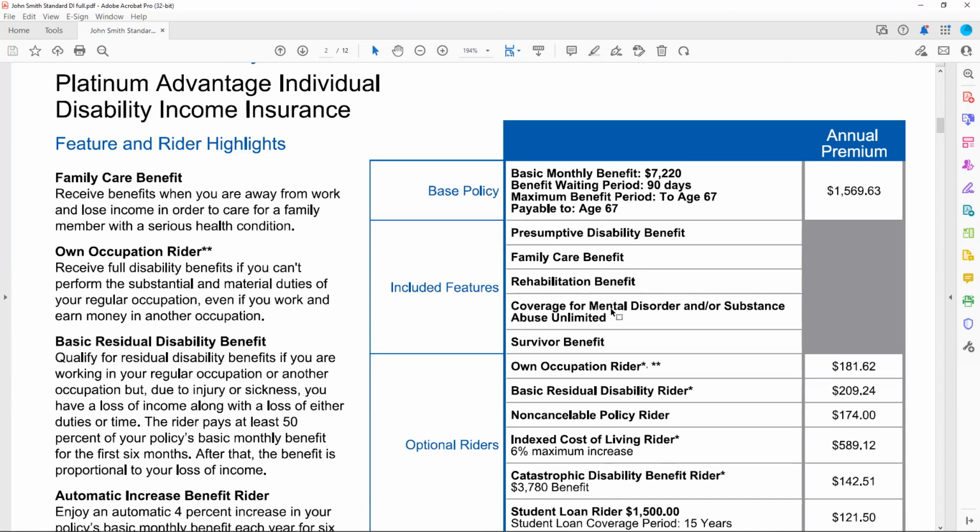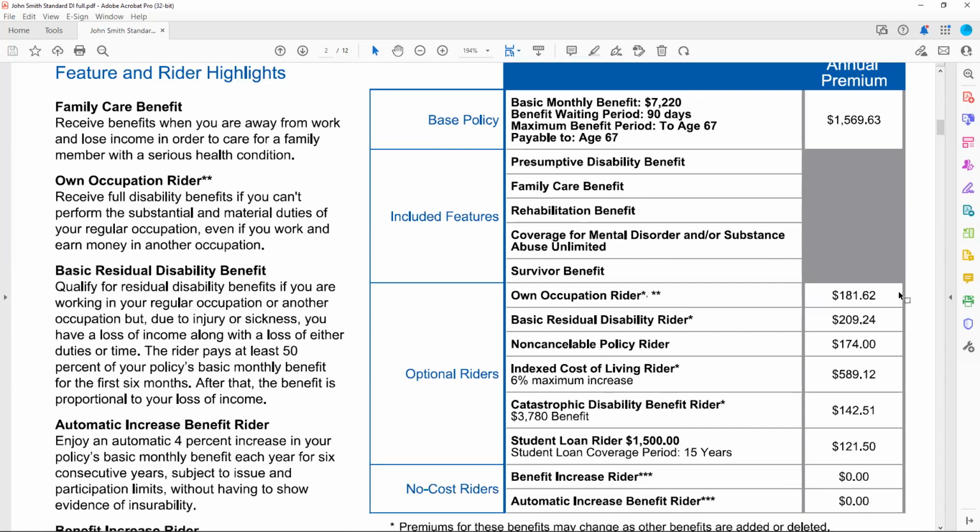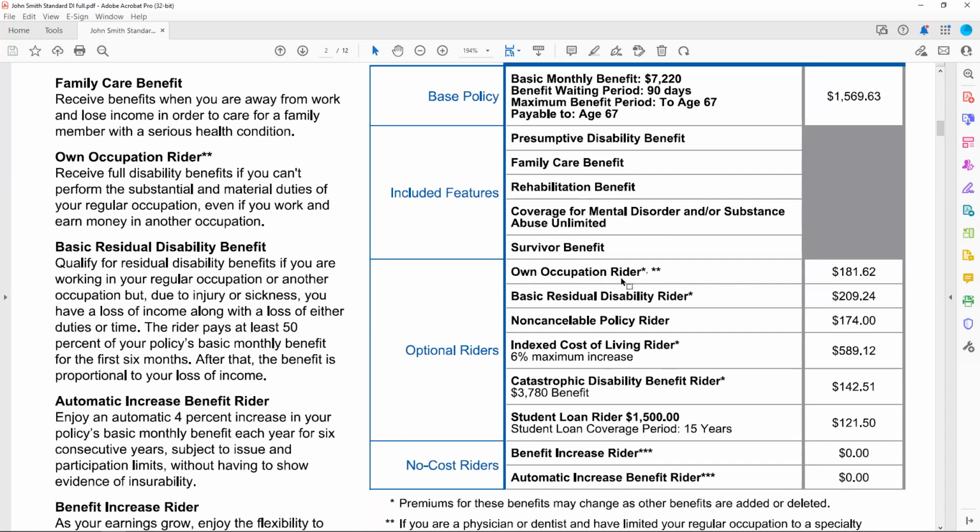Also, it covers mental disorder or substance abuse unlimited. So if you were to have some of those problems and be unable to work as a result, this policy would cover you. Okay, now let's look at the riders here. Own occupation, I think, is very important, especially depending upon your occupation. What this means is that you can collect a benefit if you're unable to work in your current occupation, but maybe you are able to work in a different occupation. Disability policies typically require you to be unable to work, period, right? Whereas here, let's say you are... I'll give you a real life example of a dentist.